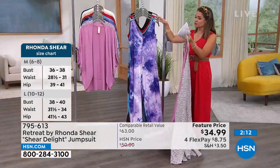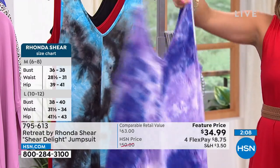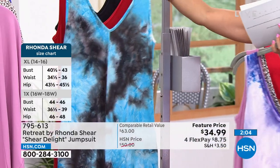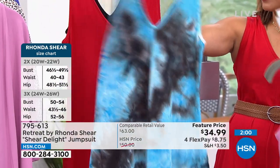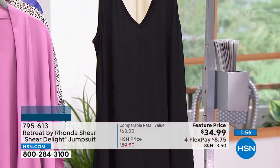The other colorways, real quick for you, here it is in the most beautiful aubergine tie-dye. I love tie-dye, and this is so fun in summertime. Look at this one. Here's another tie-dye for you in the aqua, so aqua, black and gray. The cherry red that I have on, there's only a handful left, and then we have it in the black.